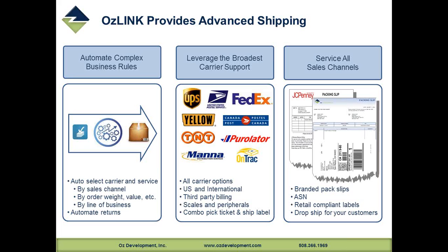And then the last area of advanced shipping is really around servicing all the channels and keeping it as automated and streamlined as possible, without the person at the ship station having to decide or remember, for this particular customer, JCPenney produced this pack slip, or we need a compliant label, or run back to the front office to complete the ASN. Those are things.